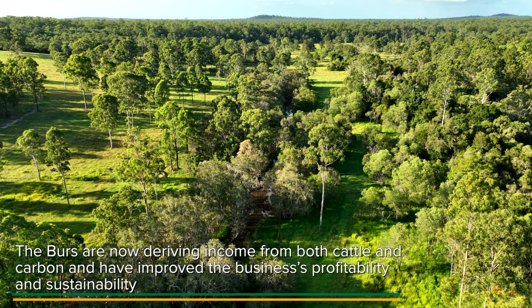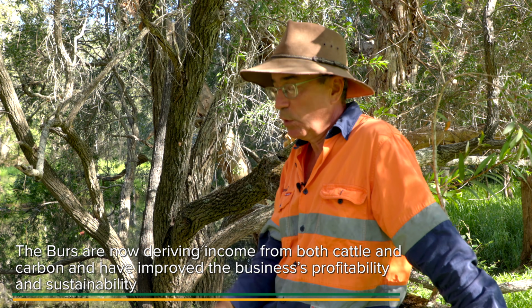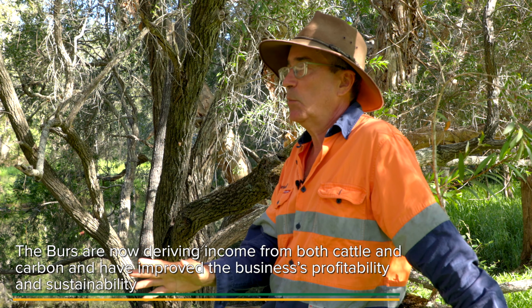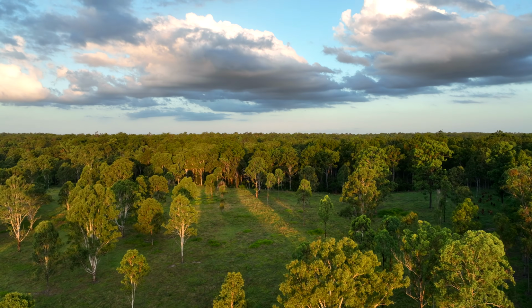So has it been worthwhile? Yes, it has. We haven't done stage 2 yet, but even where we are now, we're still profitable, and we have carbon credits to be carbon neutral in both cases.